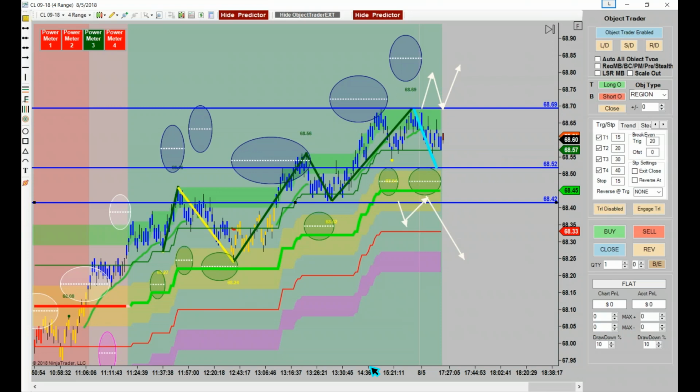See if we can get it. Predictor is pretty good at picking these trades. Man, I may have to speed this up. I got it going 15 times. It's not even moving. We'll go 50 times. Hopefully I can get it.